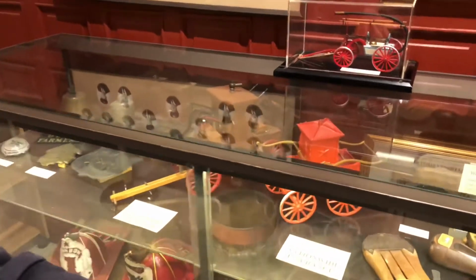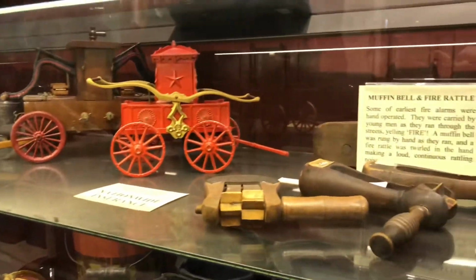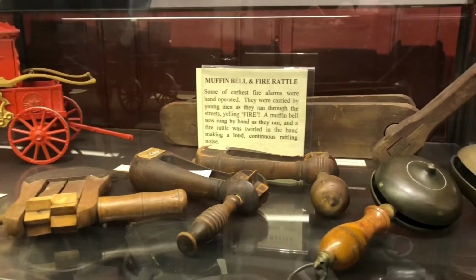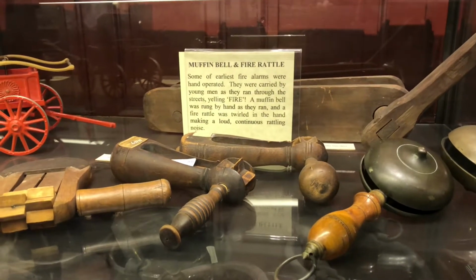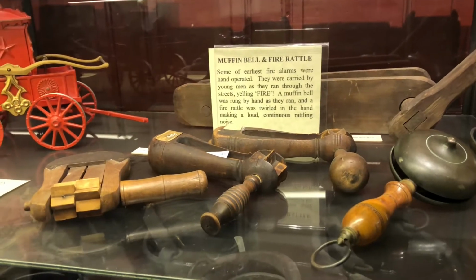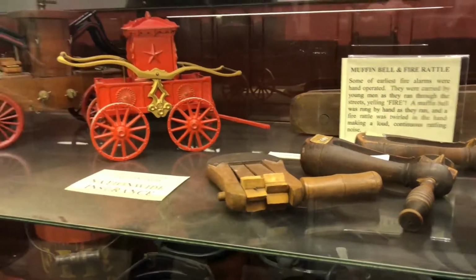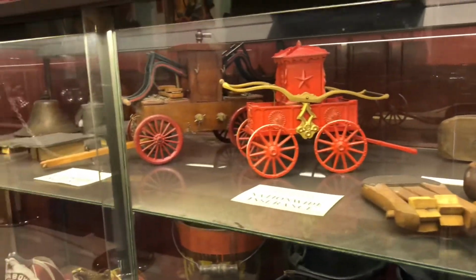On the right side of the display case, we have some of the early alarm devices. We have two muffin bells that were carried by the early firefighters on fire watch at night. If they spotted a fire, they would ring the bell and yell fire. And that's what got the process started of getting the firefighters to the station.